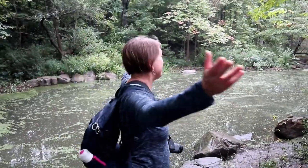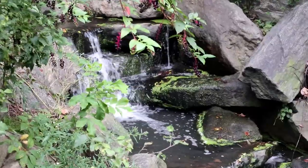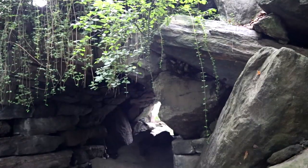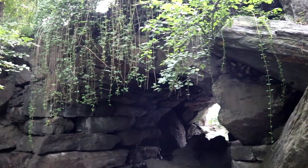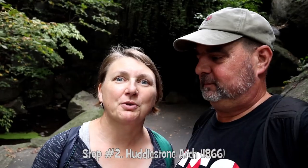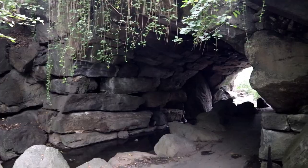Look at all the vegetation. The Huddlestone Arch is stop number two on our tour of Central Park. This arch called for the largest and craziest boulders to be collected to create a more natural looking arch. It looks like the Flintstones. It does.